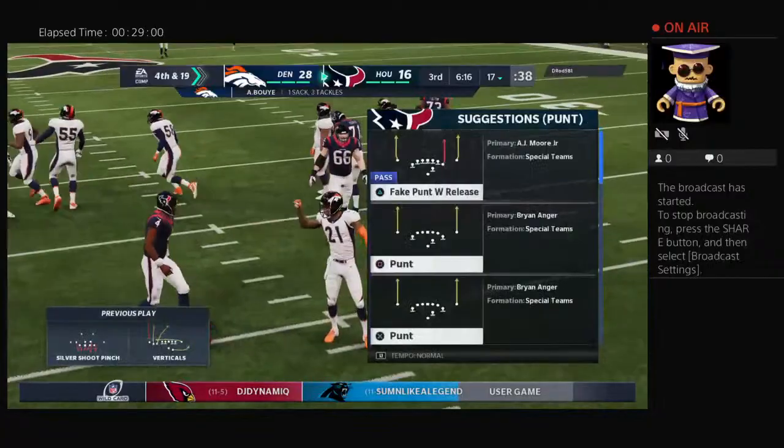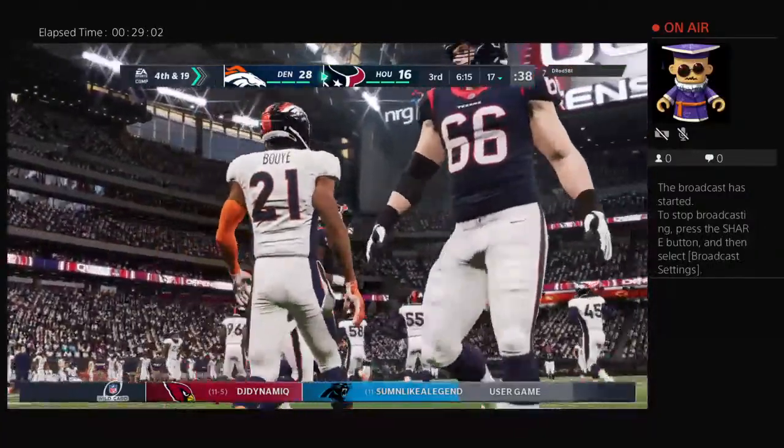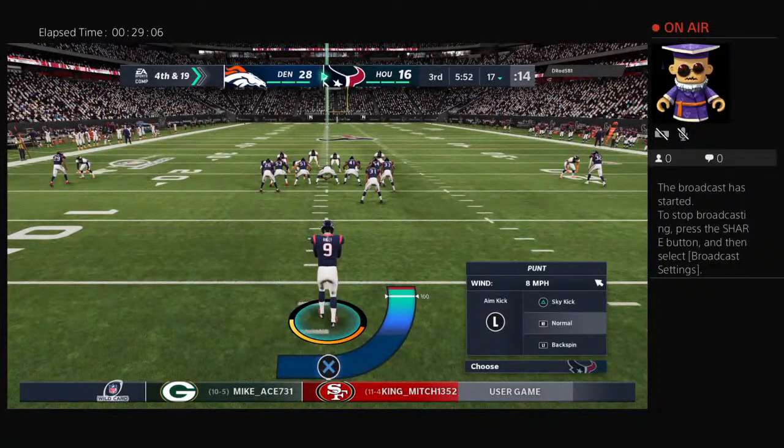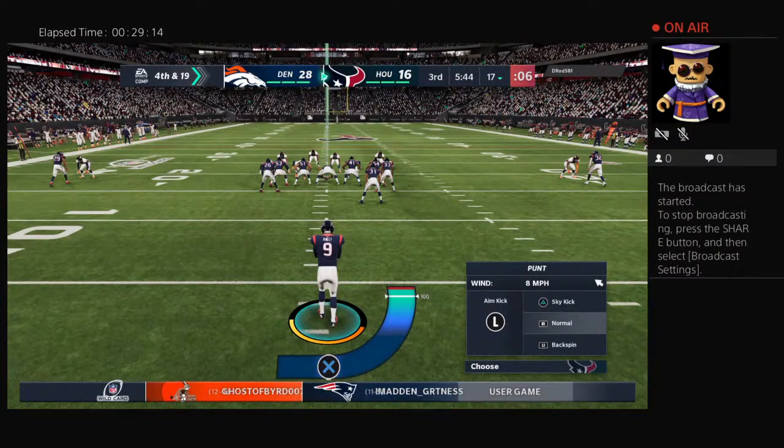It's a sack. The corner blitz works to perfection for A.J. Bouye. Now, that was just absolute perfect man coverage. Nowhere for them to go with the football. Led to a sack. That's really difficult to do in today's NFL with all these gazelles running around that you're trying to cover in the secondary.